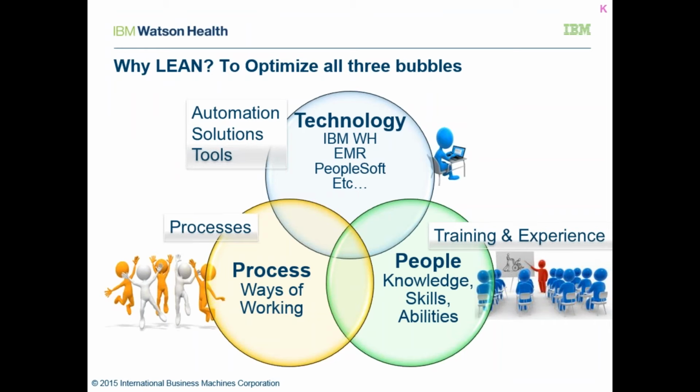So remember, in order to lean out any process, you must address all three legs of the stool. Our philosophy is geared towards helping clients insert new tools and technology in order to automate and improve clinical and quality processes within your organization, providing training for the people who participate in those processes.